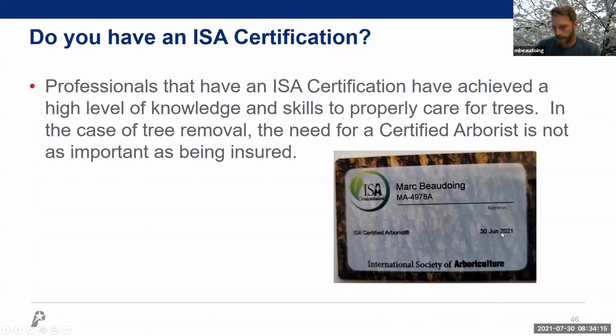There's a reason that there's an expiration date. We have to recertify every 3 years. We get 30 hours of continuing education credits, and we learn the new best management practices. So arborists that have ISA certifications are highly recommended, but it's not as important as being insured.